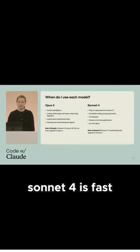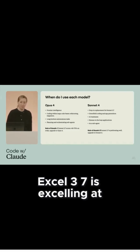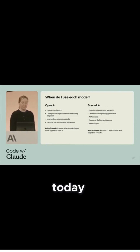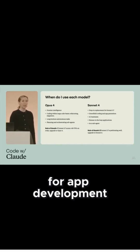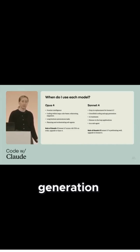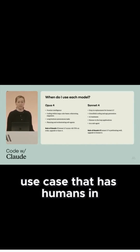Sonnet 4 is fast and efficient and is great for use cases that Sonnet 3.7 is excelling at today. It spikes at agentic coding and will be awesome for app development and greenfield coding generation, kind of vibe coding, as well as any use case that has humans in the loop.